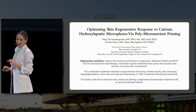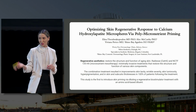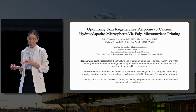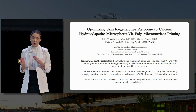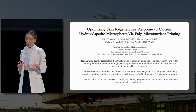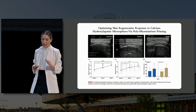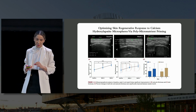And now a beautiful and very important new article from my dear friend Shino Bae, who has been my mentor since 2016. He used a regenerative treatment with calcium hydroxyapatite with micronutrients, which is very good for skin quality, rejuvenation, and the luminosity of the skin. In this article, he explained about the face. And I'll share with you too the baseline before and after from this article, from week 3 to week 6, where it's possible to see the difference in the tissue.